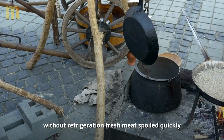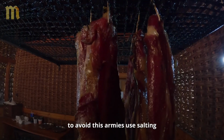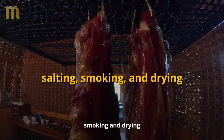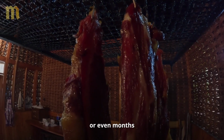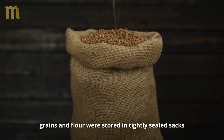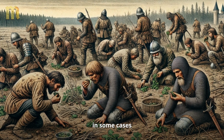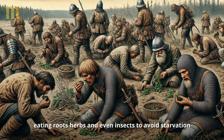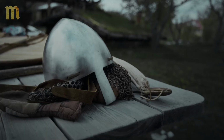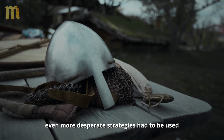Without refrigeration, fresh meat spoiled quickly, especially in hot climates. To avoid this, armies used salting, smoking, and drying, methods that ensured meat lasted for weeks or even months. Grains and flour were stored in tightly sealed sacks to prevent pests and moisture. In some cases, soldiers had to resort to extreme measures, eating roots, herbs, and even insects to avoid starvation. And when food became truly scarce, even more desperate strategies had to be used.